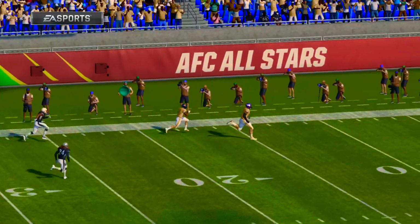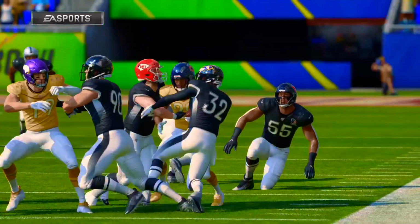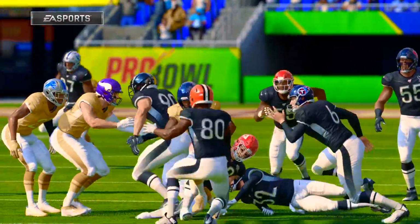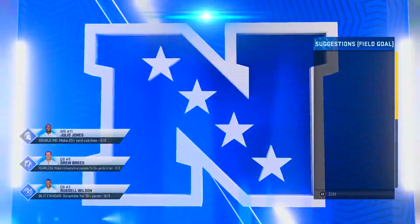Again, I get fired up. 2 kickoff touchdowns in the same game. This is fun to watch. Yeah, we call a lot of games in a lot of different places. Sometimes it seems like we do it simultaneously, but we rarely get to see this.